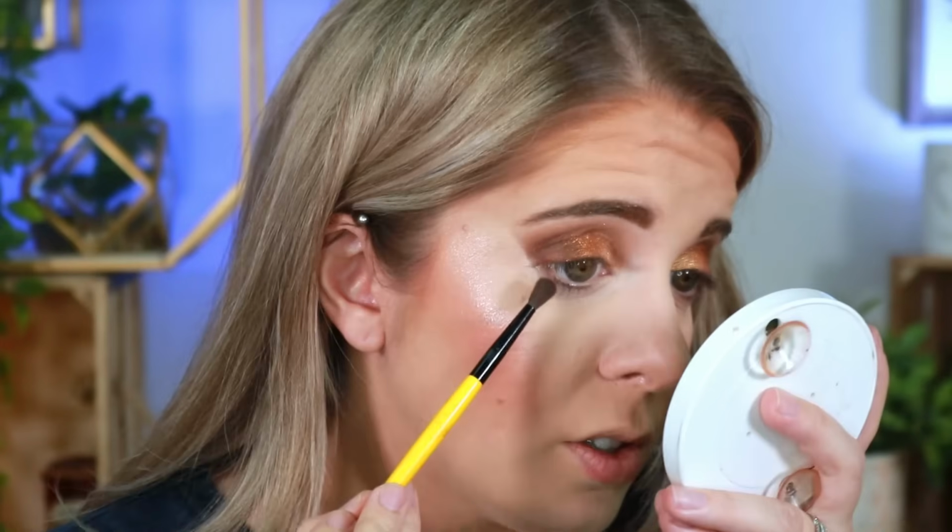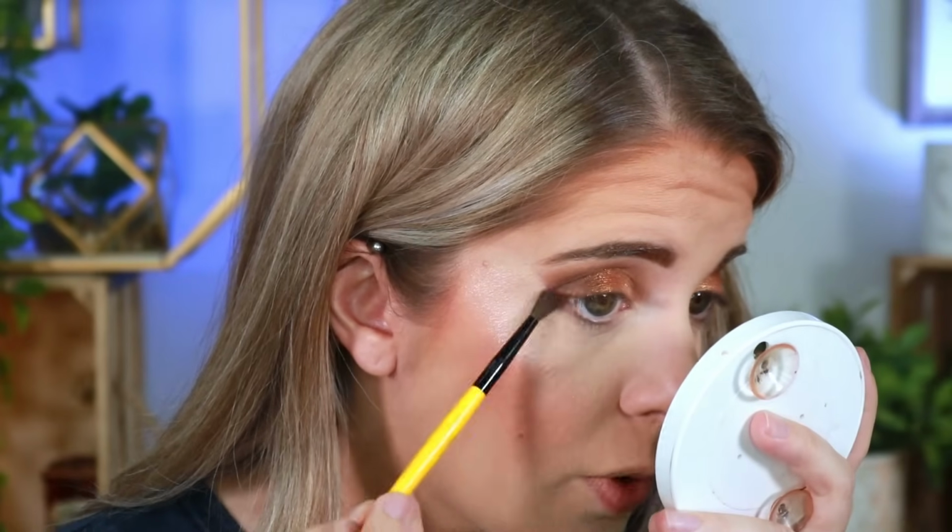I'm going to take this Pro palette, by the way. And I'm just going to take this shade right here. I'm just going to run that underneath my waterline. I feel like that'd be a really, really pretty shade to go with this eye look. Very easy too. Just nice and soft right here.